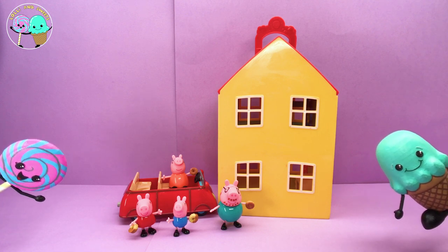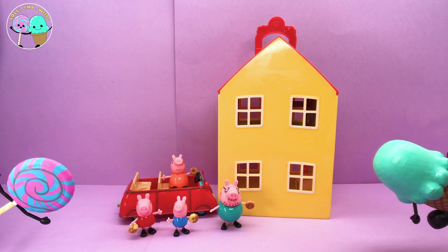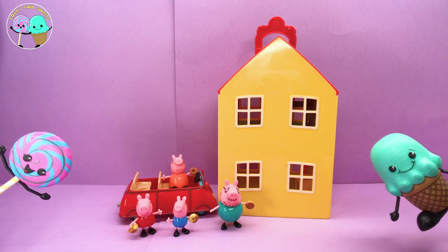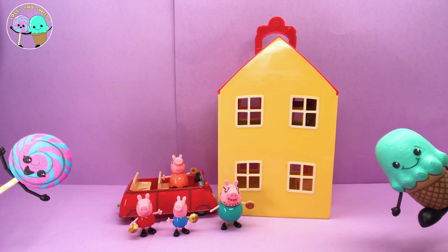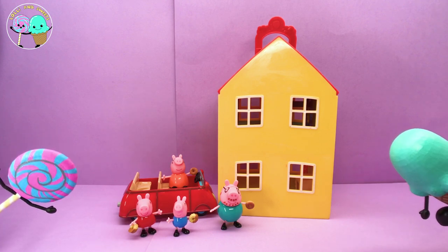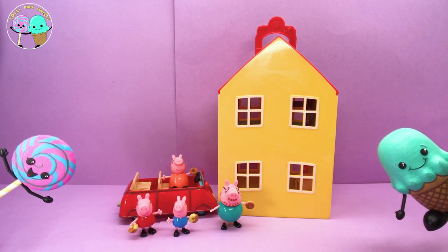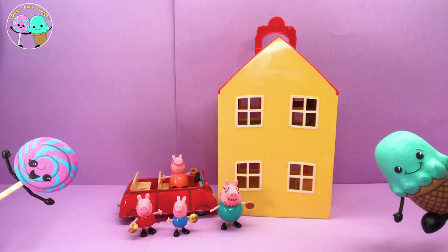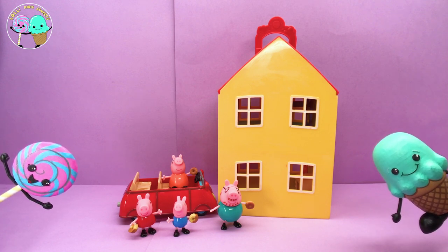Yay. Now, guys, I am super duper excited today because we have the cast of Peppa Pig's donut episode. We have Peppa Pig and her entire family joining us today. We also get a chance to look inside of Peppa Pig's house, and we get to see Peppa Pig's cool car in action. I cannot wait to get started. So let's do this, you guys.